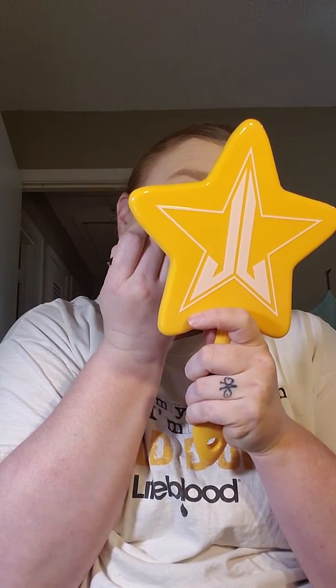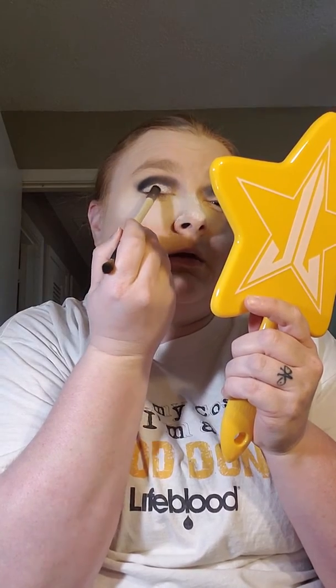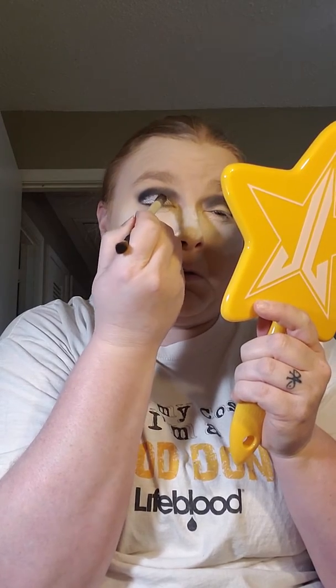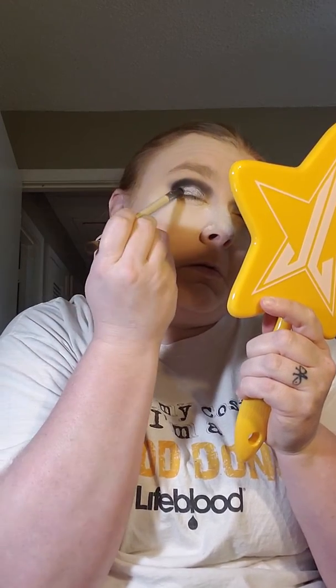I'm using this cream shadow kind of like a glitter glue. I have issues with glue and will probably end up like gluing my eyelids together. So we go with cream shadow. And then I'm going to use this Eco Tools smudge and dip into this loose pigment, and then I'm just going to pack it onto that cream shadow. Okay, so that's what we got.